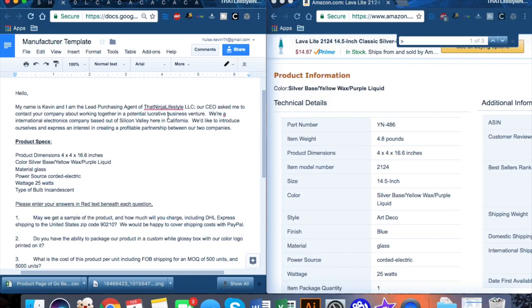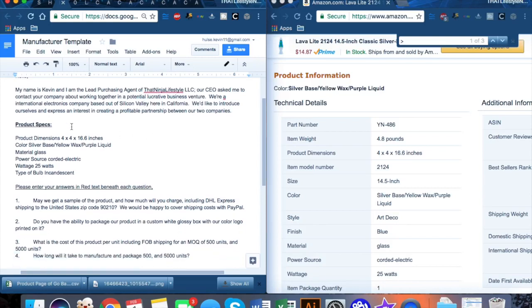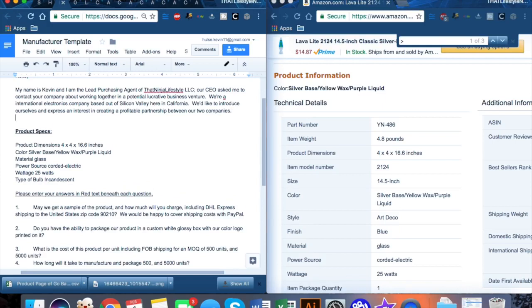So about working together in a potential lucrative business venture. We're an international electric company based out of Silicon Valley here in California. Use these buzzwords. Maybe you're in New York. You want to make it sound like you're important because these guys get tons of inquiries, 99% of which never really form into anything at all. So they're definitely used to having their time wasted. You want to make it sound like you're not going to do that. So hit them quick. We'd like to introduce ourselves and express an interest in creating a profitable partnership between our two companies.